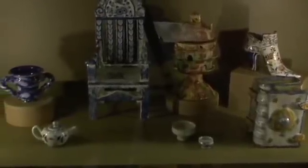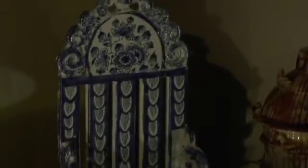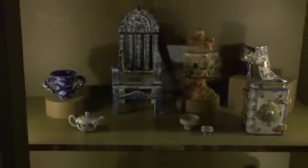Second shelf here we called Strange Smalls, and has a lot of miniature pieces of ceramic, one of which is still a big mystery to us. There's a tin-glazed earthenware chair here, and it's the only one like it known, and despite a lot of research, we are still not sure whether it was made for a doll or whether it was simply made by a potter who was experimenting with different types of forms that he could make.